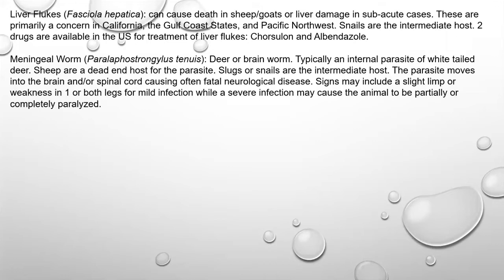Your meningeal worm, this is deer or brain worm, is typically an internal parasite of white-tailed deer. Sheep are a dead-end host for the parasite, and again, slugs or snails are the intermediate host for this particular parasite. What it does, it moves into the brain and the spinal cord and causes fatal neurological disease. You may notice they have a slight limp or weakness in one or both legs for mild infections, while in a severe infection, the animal may be partially or completely paralyzed. So again, this ties into lameness. Don't just shrug off lameness as being a little bit of a hoof problem or a muscle injury, because it could be signs of a bigger problem going on with your animal.